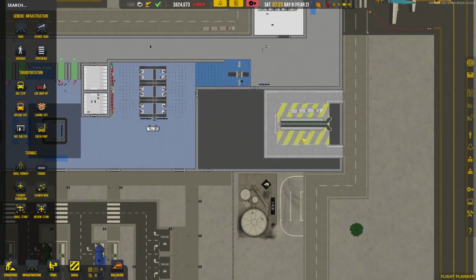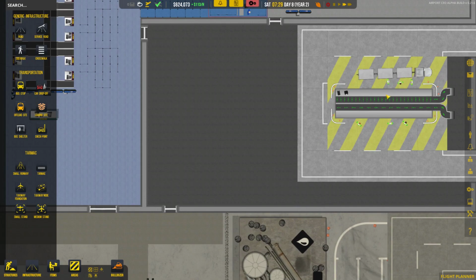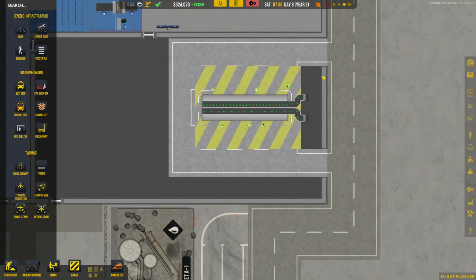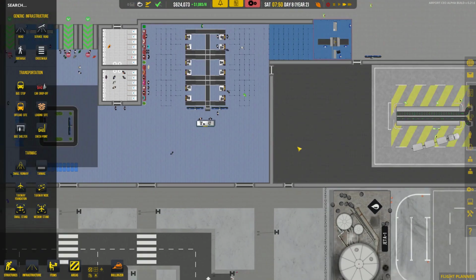Oh, is the baggage stuff working again? That's the thing. That's loading. Nice. So obviously it's working from check-in. What I want to see is if they get unloaded. Here they come, here they come. Is that working? That's what I want to check. Well, this is up and running. What's happening? There they go. They're making their way through the system.